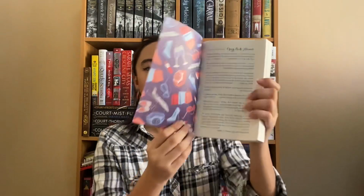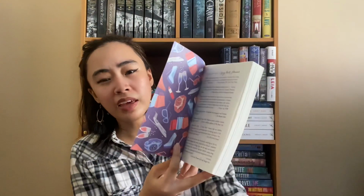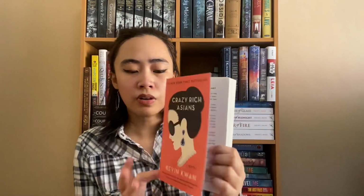Also, ganito yung end covers niya. But I think it's only in the first book, if I'm not mistaken. Yeah, wala na siya sa second and third book.